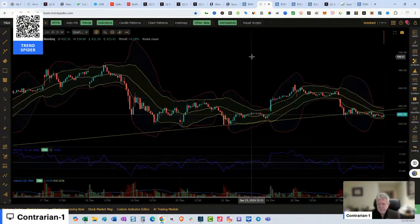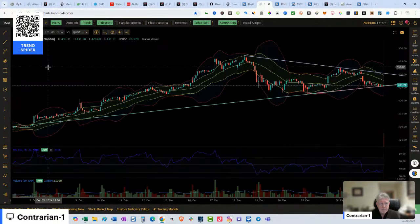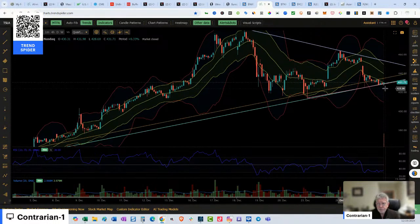$15-minute chart. Yeah, I think they're going to rally it. Let's go to a 30-minute. Yeah, they're going to rally this, possibly up to as high as 451.